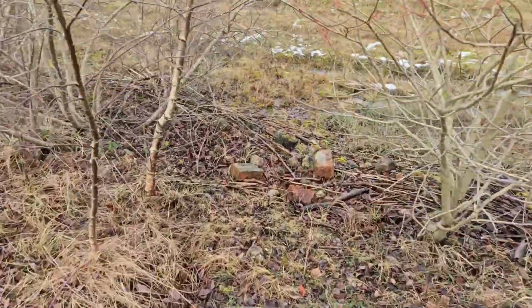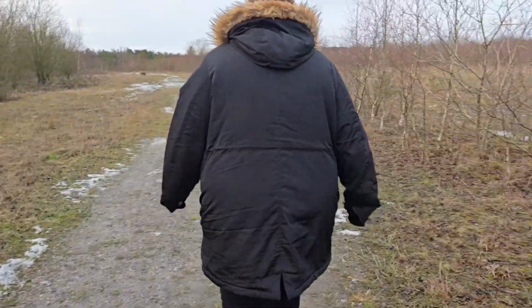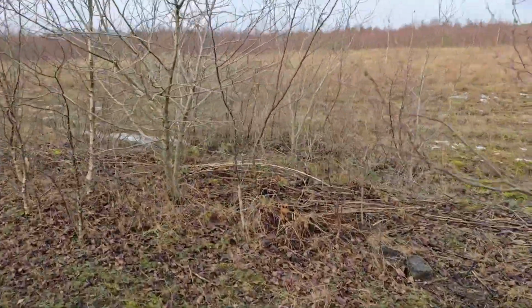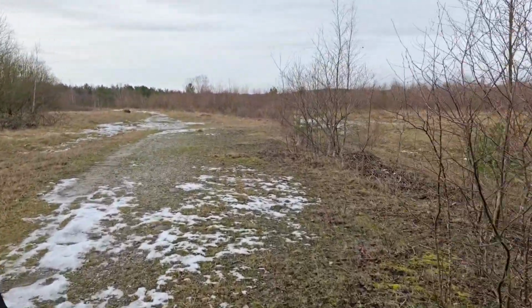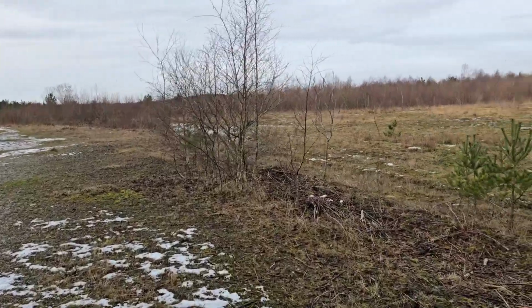Some brickwork there. Just looking for any evidence I can find. It's a shame there's no old railway lines. Sleepers, I mean, there might be. I guess if I walked across the whole area, but I'm not doing that. And possibly people come here, dog walkers and people like that, they've probably come across stuff in this area.